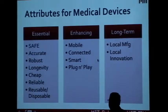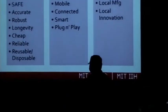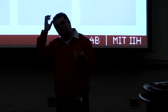And what I mean by smart is not so much computationally smart, but mechanically smart, or, what's that department? Human interface? Yes, that's something that they would like, for instance.